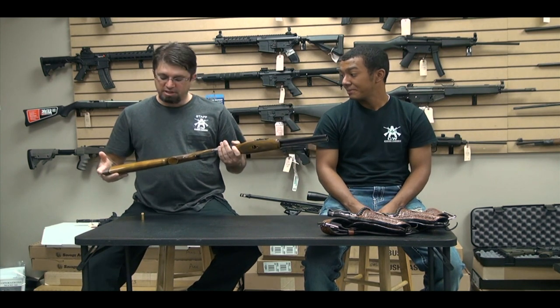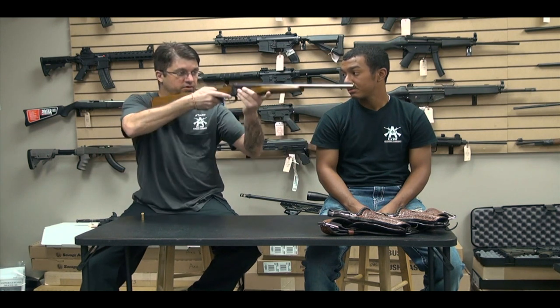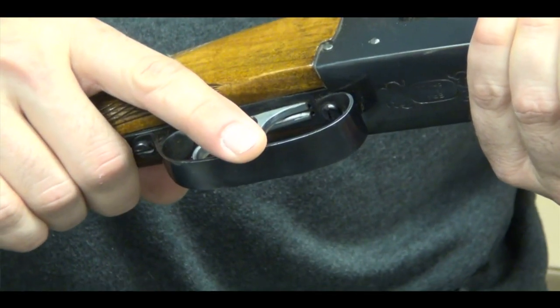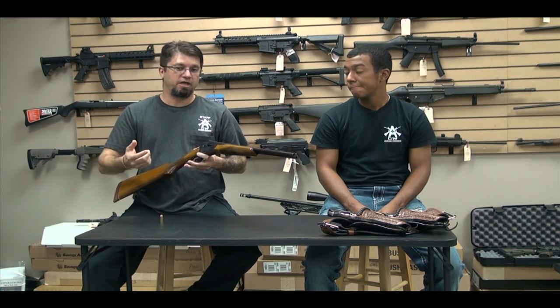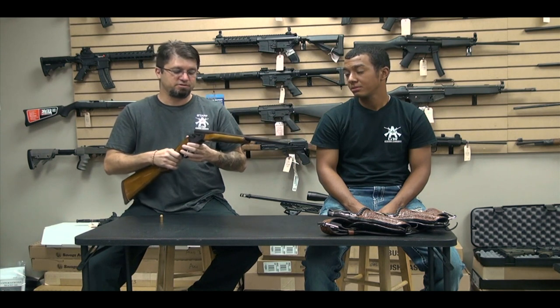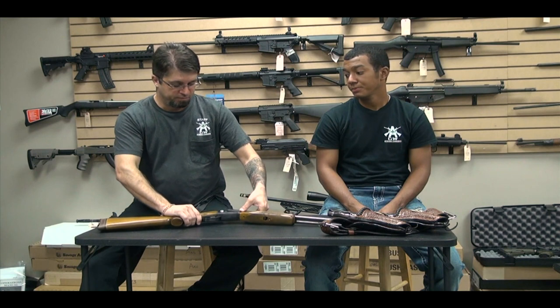Sweet little gun. Length of pull is pretty much what it started out with. It's not too short, not too long. It's pretty comfortable. It's a .45 Long Colt 410. In this case, he uses .45 Long Colt blanks as well. Shoots black powder, just like the pistols. It's real dirty. Got to keep it up. Got to clean it really well.